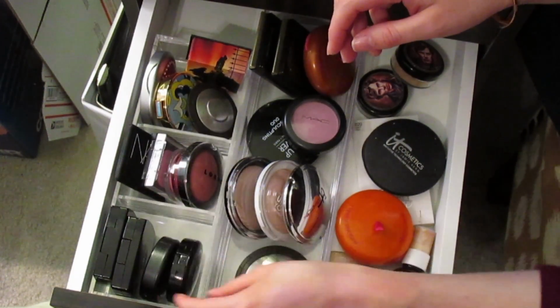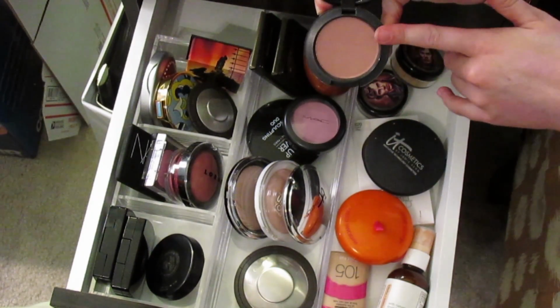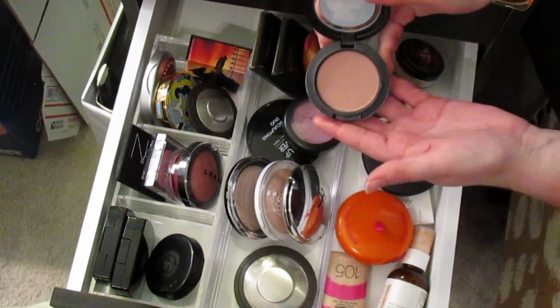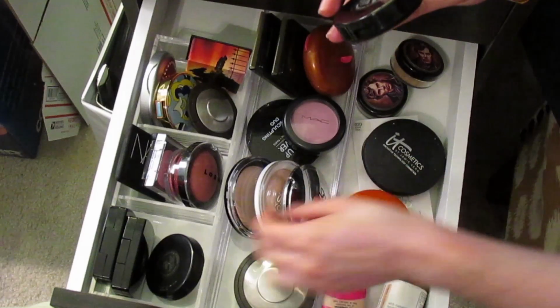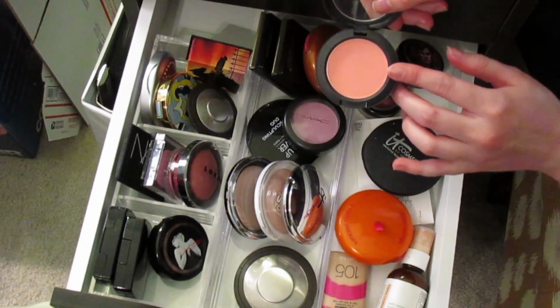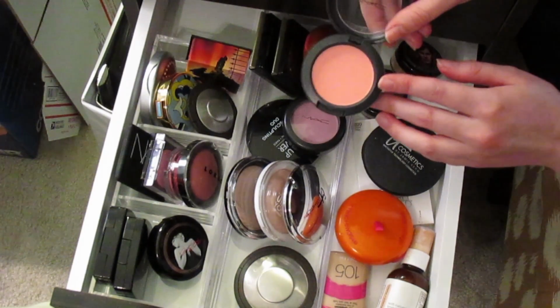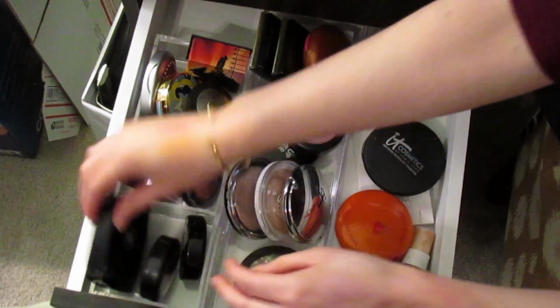We already talked about the LORAC blush. MAC The Perfect Cheek, they need to re-promote this or make this permanent. This literally is the perfect cheek color. This was from the Marilyn Monroe collection, one of my all-time faves. Also, Royal Sunset, such a beautiful, beautiful color for the spring and summer on fair skin. Love that. That was also limited edition.